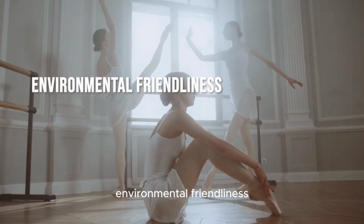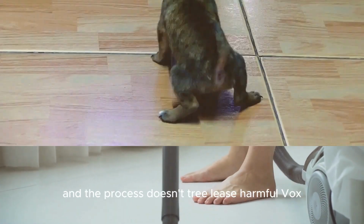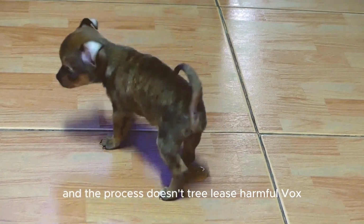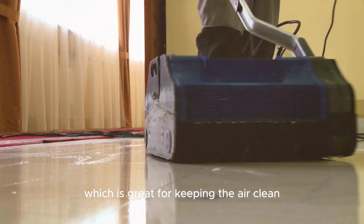Environmental friendliness. Polished concrete is pretty green. It doesn't need a lot of new materials to make, and the process doesn't release harmful VOCs. Plus, it stops concrete dust from forming, which is great for keeping the air clean.